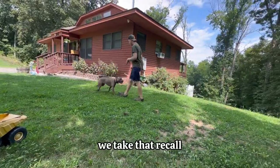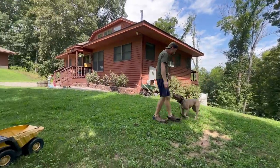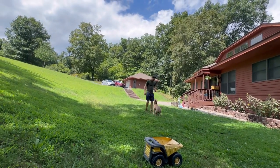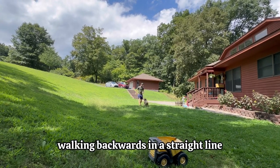See how good that turns? We take that recall and turn it into the follow, and then when we're ready to start heel, all Josh has to do is turn around and start walking forward. Good girl, sweetheart. Correcting all those jumps. Come on. So the idea is that she just follows him walking backwards in a straight line.